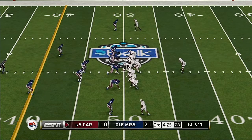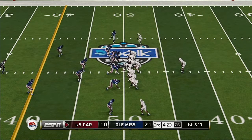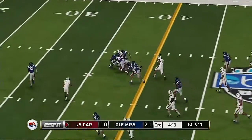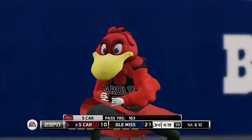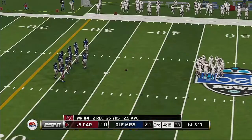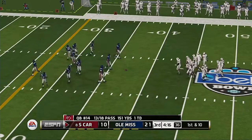Red 2. Blue 20. Quick throw out to the receiver. They'll bring him down around the 37-yard line. That's great execution. Quarterback made a nice throw, and the receiver was able to go up and make the play.